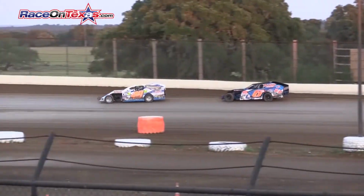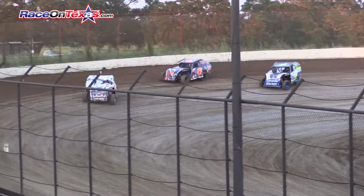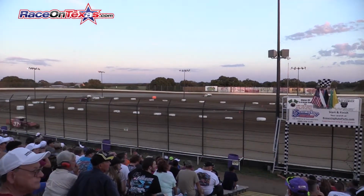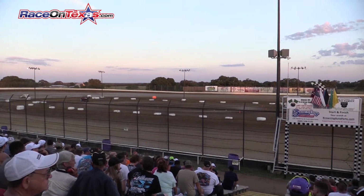Here we go. Dylan Pike with one more shot at it. Into 3 and 4. Double checker flags in the air. Ray McSpadden going to take the win. Dylan Pike second, Dinsmore third, then it's David Good Sr. and Jamie Campbell rounding out the top 5.